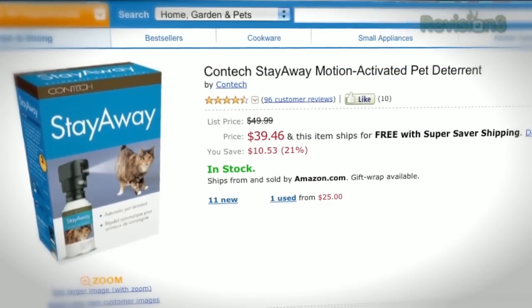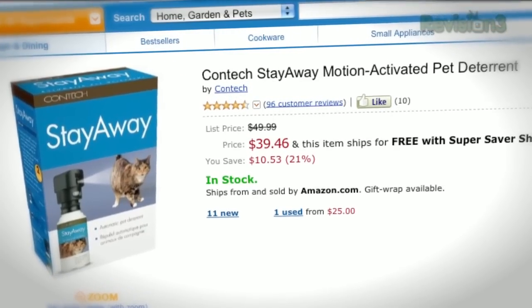What is that? Oh, it's the kitty behavior robot modifier? No, you can find it on Amazon or online. It's like $40. But it works perfectly. It's also kind of hilarious. So when your cat gets within 3 feet of the can, it senses them.